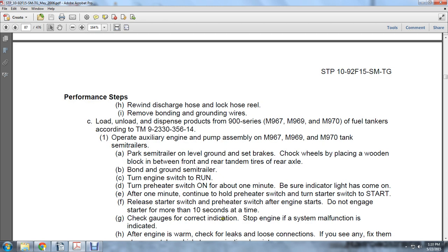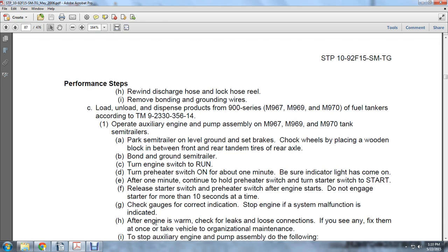Check the gauge for the current indication. Stop engaging the system if a malfunction is indicated. After the engine is warm, check for leaks and loose connections. If you see any, fix them at once or take the vehicle to organizational maintenance.